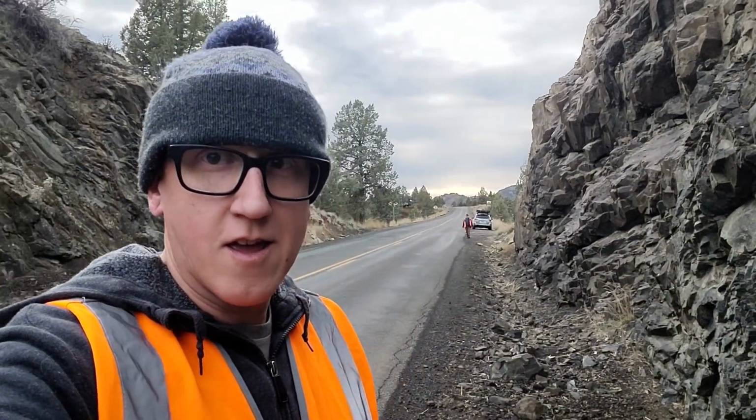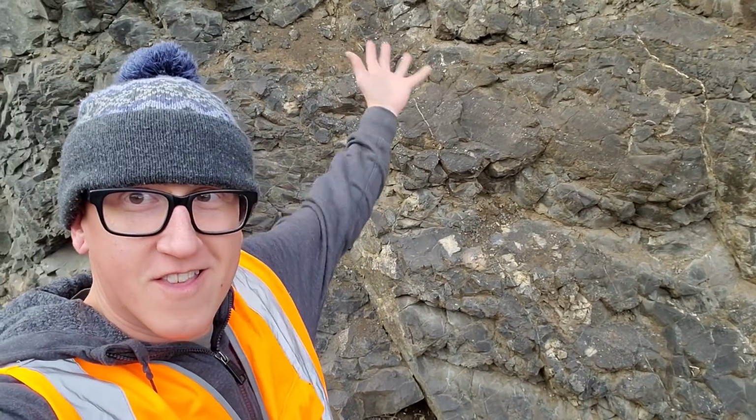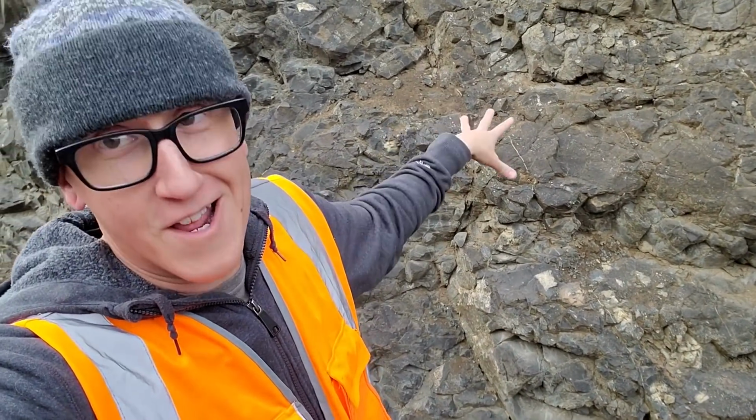Well, it is a quiet and peaceful evening along this road outside of Monument, Oregon. It's actually Thanksgiving, and we're starting this trip looking for zeolites. These things right back here. Well, this is basalt right back here, but there's zeolites in it. Let's flip you around and look at some zeolites.